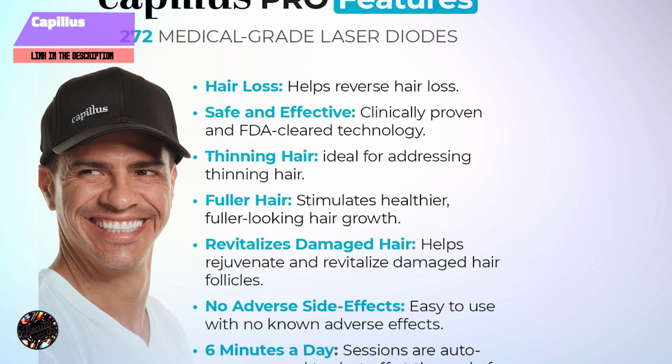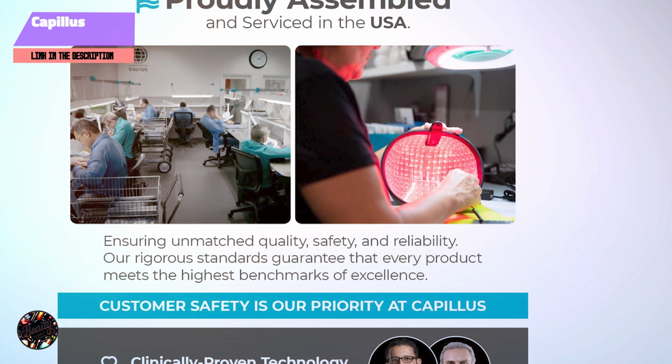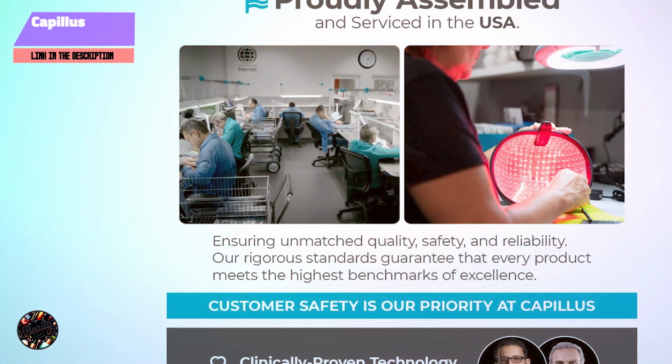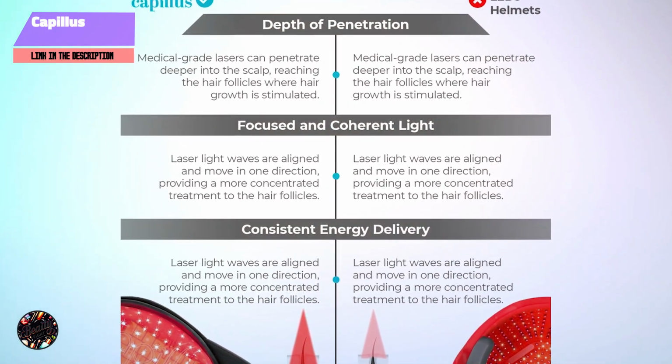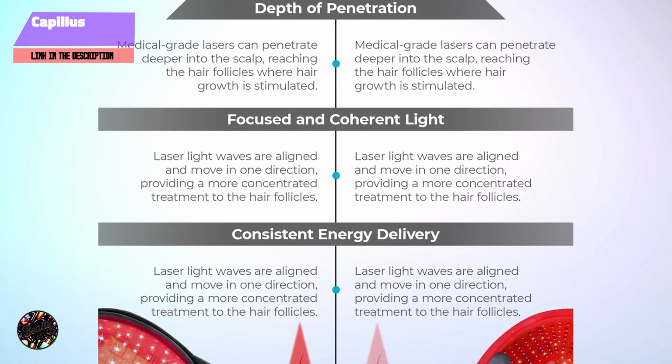Durability: the Capillus Ultra is built to last, with high-quality materials and a sturdy construction. It includes a rechargeable battery and a convenient carrying case for storage and travel. With proper care, this device can serve you for years, making it a worthwhile investment.